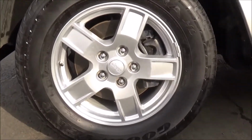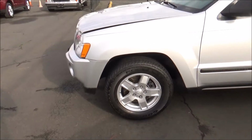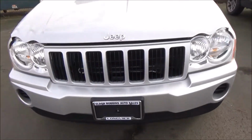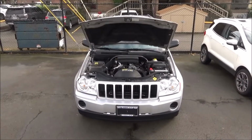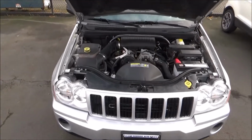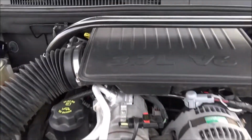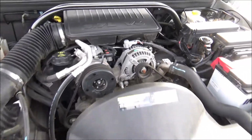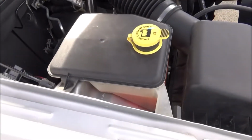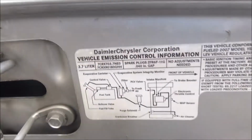The Laredo trim comes with these 17-inch satin silver painted 5-spoke alloy rims. Under the hood of this Grand Cherokee Laredo is the Grand Cherokee's base engine for 2007. That engine is Chrysler's PowerTech 3.7-liter naturally aspirated V6. It's a single overhead cam 12-valve power plant, and it produces 210 horsepower at 5,200 RPM and 235 pound-feet of torque at 4,000 RPM. This engine is paired to a 5-speed automatic transmission with a manual mode, and the Grand Cherokee in this video has Jeep's Quadra-Trac 1 full-time 4-wheel drive system.